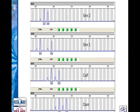We had two potential sires in this case. One of them had a 256 and a 262, the other one had a 258 and a 260. So we can go through and exclude sire 2 as a potential sire of this calf, because the two forms of the gene, or the DNA, that the calf has, sire 2 doesn't possess.